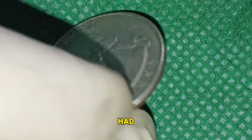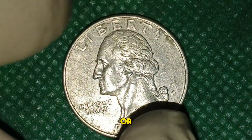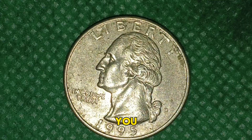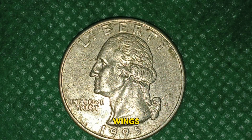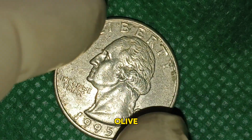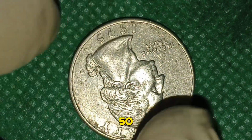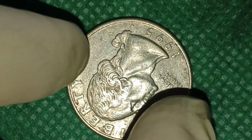The quarter still had Flanagan's design on the obverse, or the front of the coin, featuring Washington's bust. On the reverse, you have the eagle with outstretched wings perched on a bundle of arrows with olive branches beneath it. This reverse design remained in place until the 50-state quarters program began in 1999.